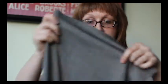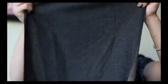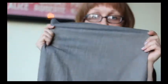Then the other one was actually very practical to compensate. Barry's is really good for wools. If I want wool fabric, I always go to Barry's. And I purchased just a really nice drapey wool fabric. That's the reverse. It's got a nice dark reverse, and there's the correct side.